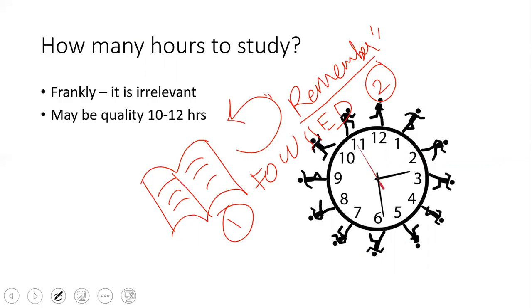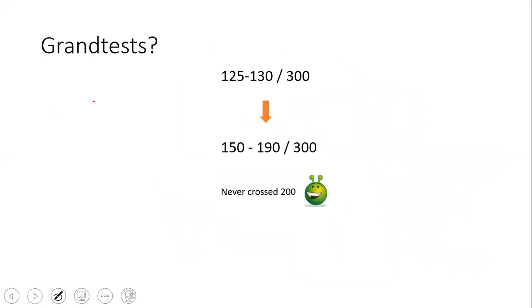This is another revision. And if you have any of your friends by your side, you can also try teaching them. That will be your third revision, right? So it is the quality that is most important, not the number of hours. And let's start with the grand test.